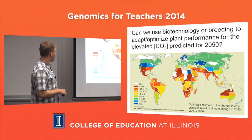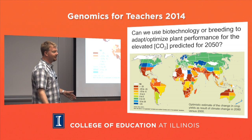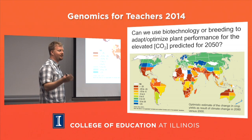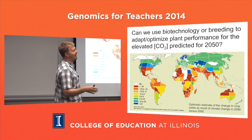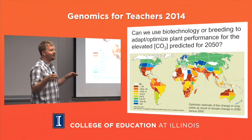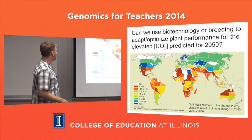These are percentage changes in yields in 2080 compared to 2000. Anything that's a hot color is a decrease in yield. What that's telling you is that those increases in temperature and those increases in drought, stress and flooding are having a pretty negative impact, and the small positive effects of CO2 aren't doing enough to counteract that. We want to see if we can get more benefit out of the CO2 element.